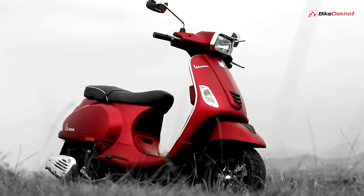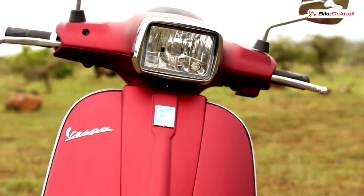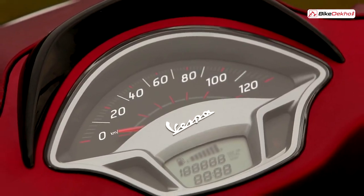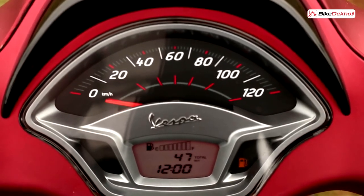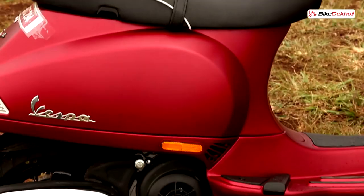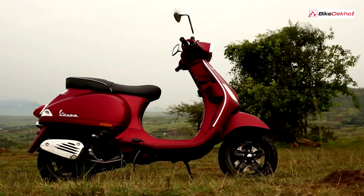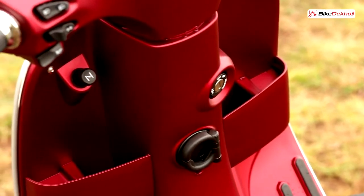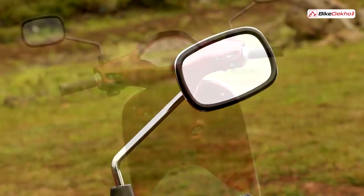The SXL looks similar to the Vespa S, but gets a slightly more stylized front panel. The instrument console is now semi-digital with an electronic fuel gauge, reserve light indicator, odometer, and a trip A and B. Both scooters get a new contoured seat with contrast piping that add to its premium look. The SXL also retains its small storage pockets and its rectangular rearview mirrors.